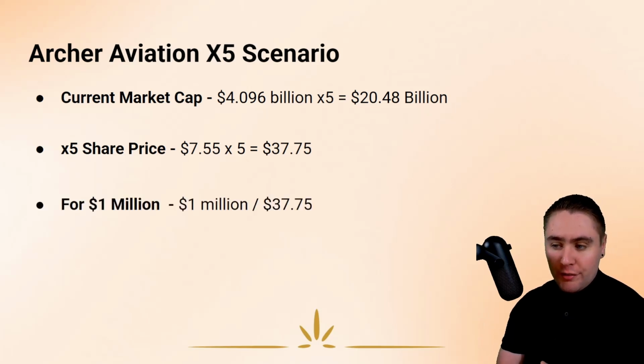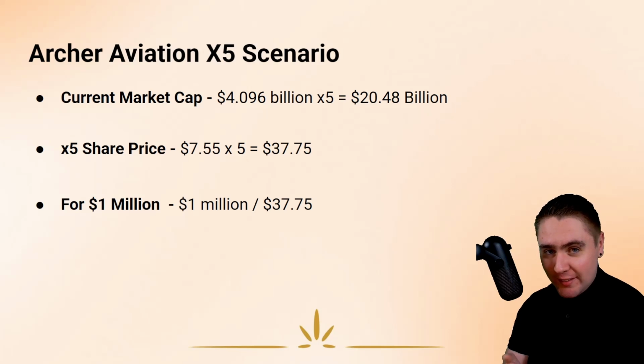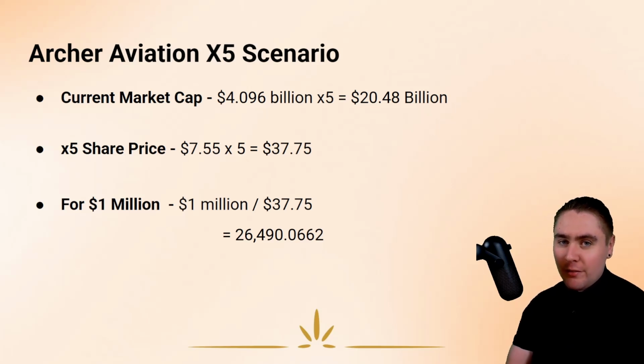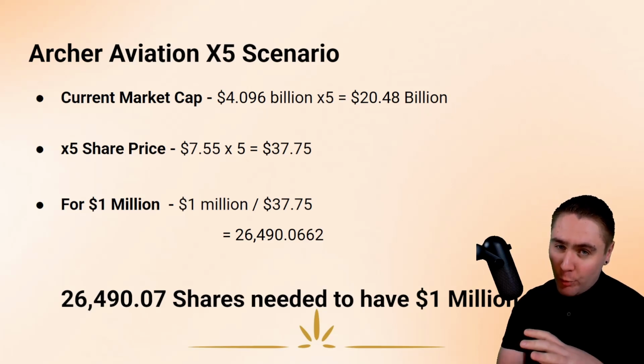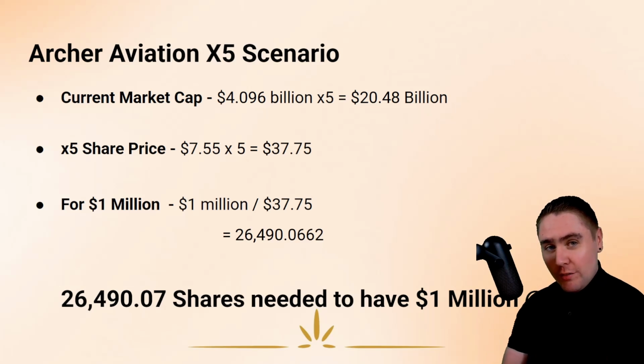So for $1 million, we're going to go 1 million divided by 37.75, and that'll give us 26,490 shares. And again, to any of you smart Alex, the 0.0662 is there. So you'll need 26,490.07 shares to have $1 million at a 5x. Now, again, 26,000 shares is a substantial amount. So we're going to get into what my ideal price target is.